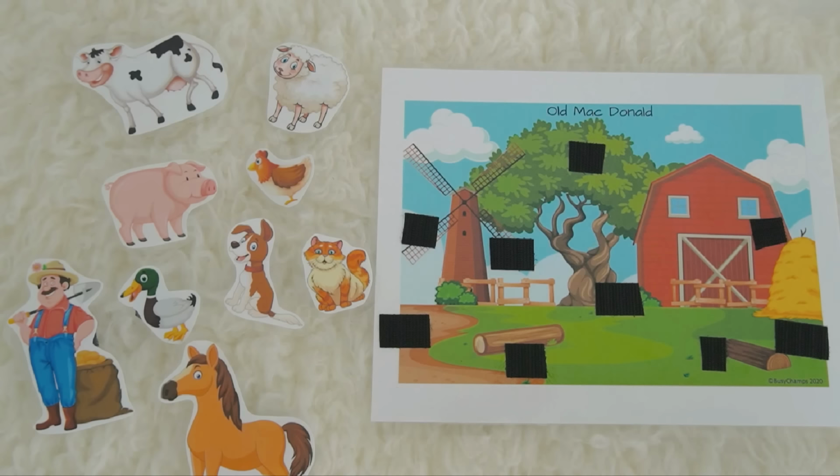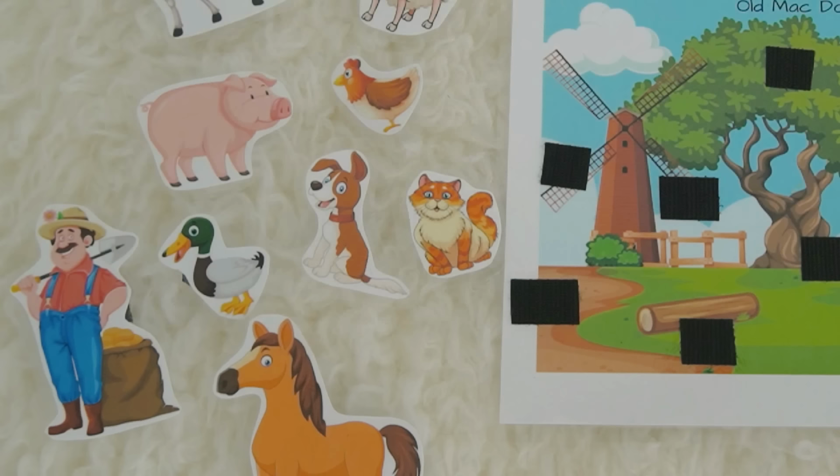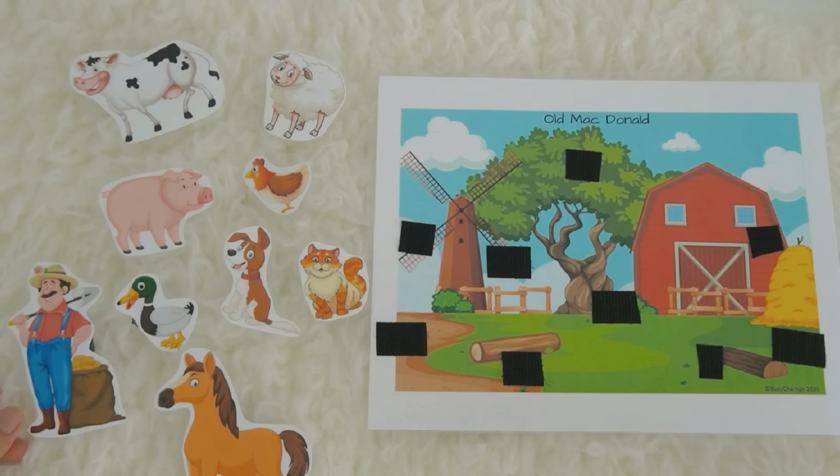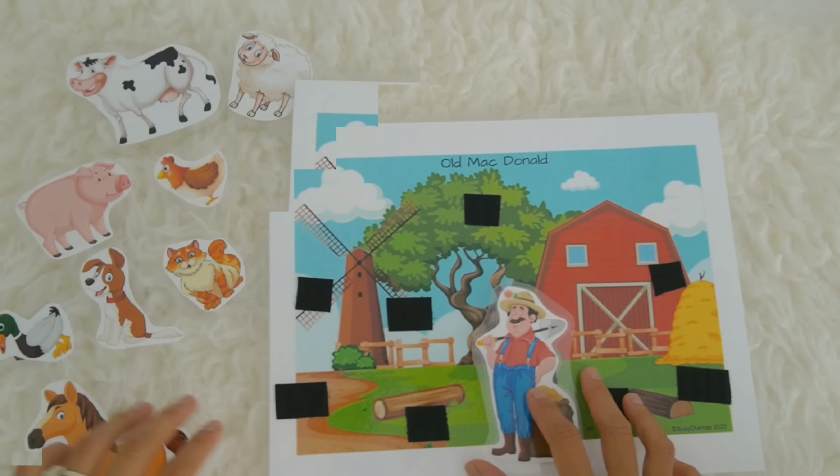Which one is the farmer among the pictures here? Looks like all of these are animals. Which one is not an animal? Can you point to it? Yes, this one, and his name is Old MacDonald. So we're gonna put Old MacDonald here in the center, and maybe move our little animals here on the side so we could see clearly. So now that Old MacDonald is here, we can start singing.